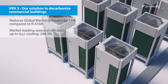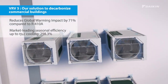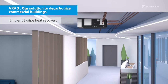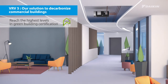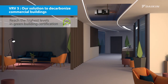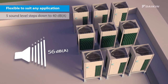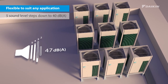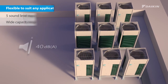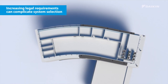Furthermore, VRV5 offers top sustainability through market-leading, real-life seasonal efficiency and efficient three-pipe heat recovery. Our expert support enables you to reach the highest levels in green building certification. VRV5 sound pressure levels down to a quiet 40 decibels and an outdoor unit range of up to 87.5 kilowatt will suit any application. Increasing legal requirements can complicate system selection.